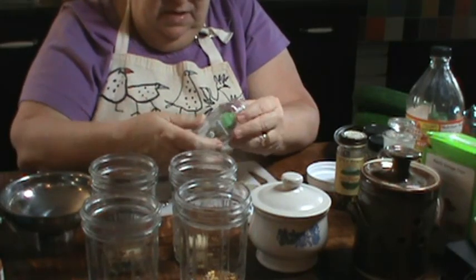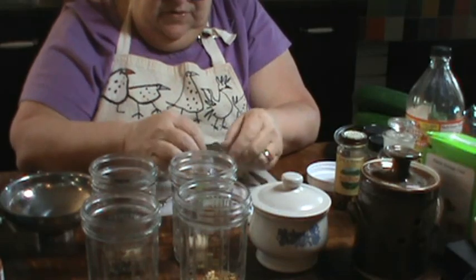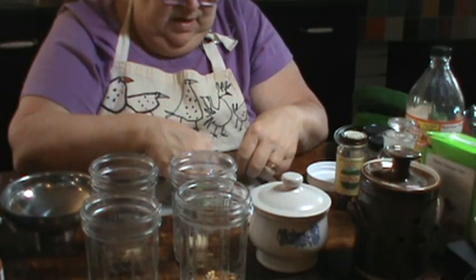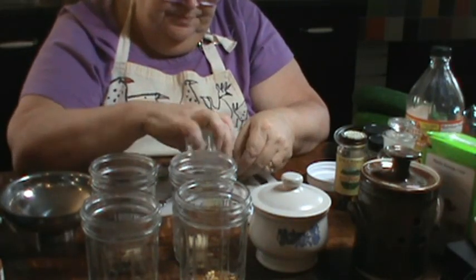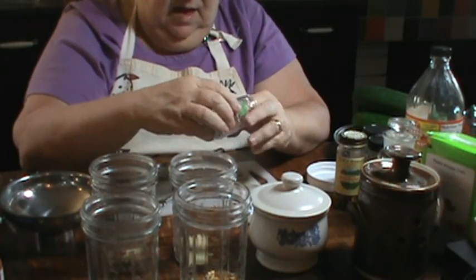I'm emptying my bay leaves because I want to use small bay leaves for this. So I just need small size, and I need 1 per jar. And if I don't have a whole one, I can use a 1/2 one.